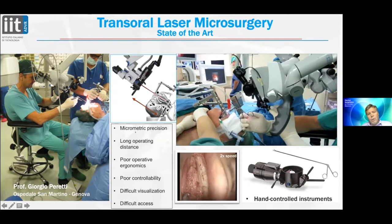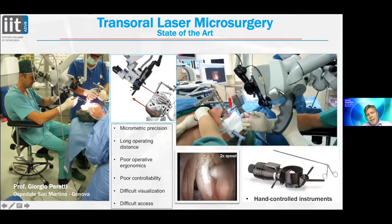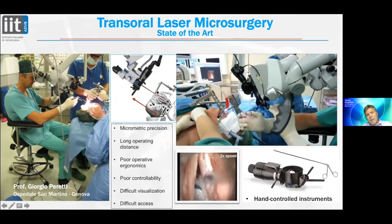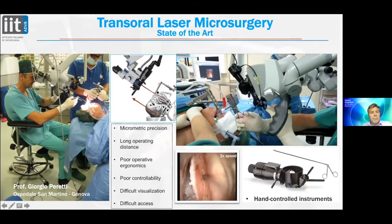And what you end up with is you want to get millimeter precision over a long operating distance. The surgeon's hand is here. The operating site is quite a long way away. So any motion here is massively amplified. You have very poor ergonomics during this. You can see the actual position.